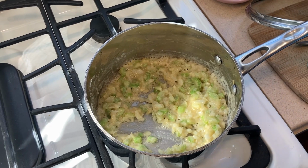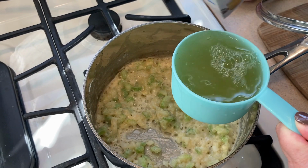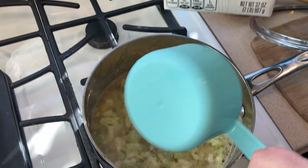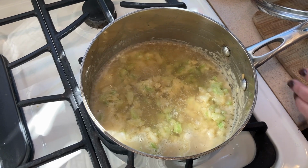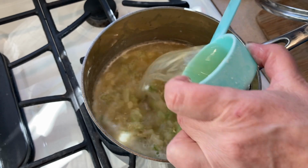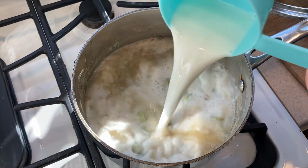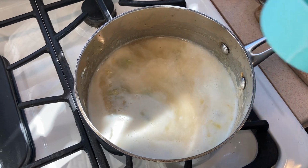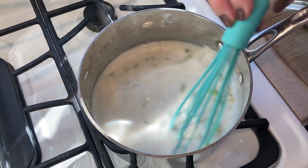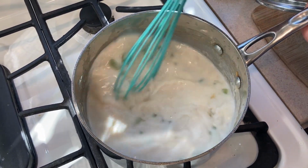Now what I'm going to do, a cup, and this is low sodium chicken broth. So we're going to do a cup, and this is over medium heat because I'm right here watching it. 1.25 cups of broth and a cup of milk. And now we're going to whisk this together. And we're just going to whisk this until it gets nice and thick.